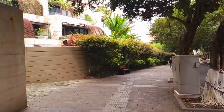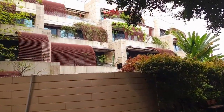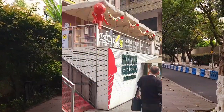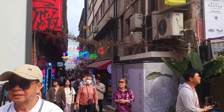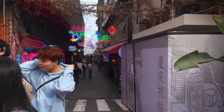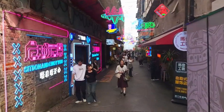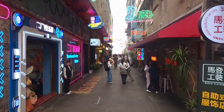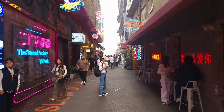We're heading to a very interesting spot. We're heading to a place called a test bed, which is an arts and culture center. Let's see how it is. We've reached a place called test bed 2. This is a hipster bohemian kind of a place. Has got a very creative vibe. It's sort of an arty area with bars, cafes, and different types of stores. Let's check it out.